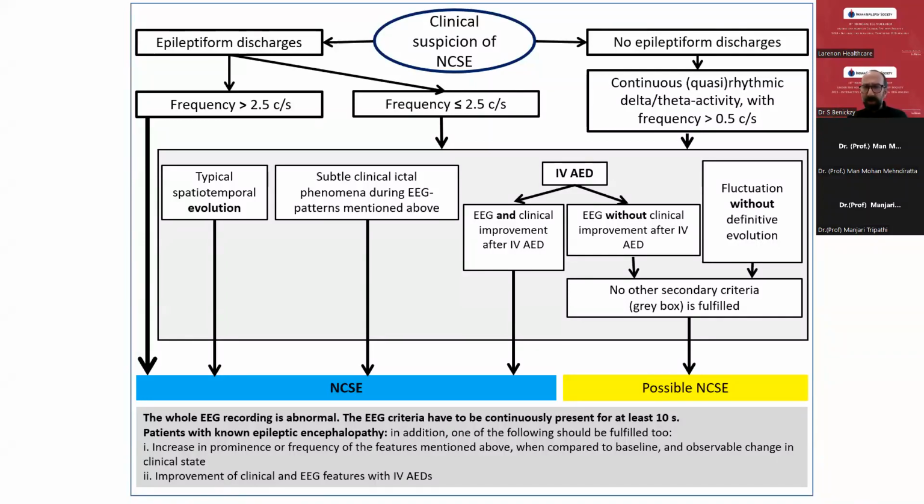Now, there is one more important aspect that I need to emphasize here. And if there are pediatricians among the audience, you will then certainly appreciate this. So children with developmental epileptic encephalopathies, they have horrible EEG all the time, but you don't want to overtreat them. So for the sake of the children with epileptic encephalopathy, we introduce some additional safety criteria. So for those with epileptic encephalopathy, we say that we also need an increase in the prominence or frequency of these abnormal EEG features when compared to baseline.